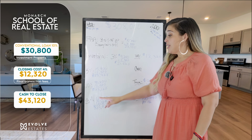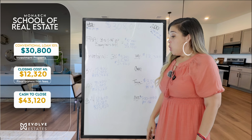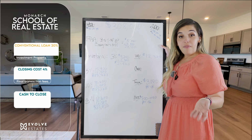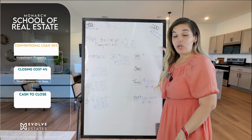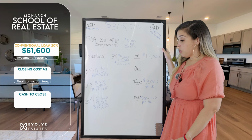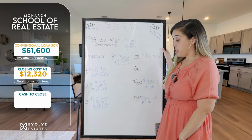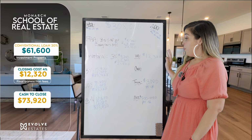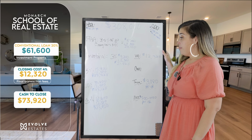Now, the next tier from 10% is 20%. You're going to pay 20% if you want to avoid private mortgage insurance or you want to use it as an investment property, which you can for long-term rental, okay? So 20% of the purchase price is $61,600. Same closing costs. We have a cash to close of $73,920. The next loan we're going to talk about is VA.